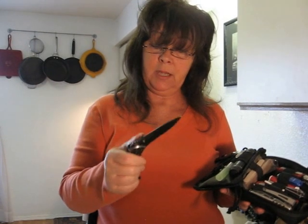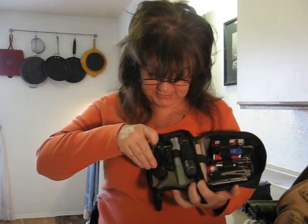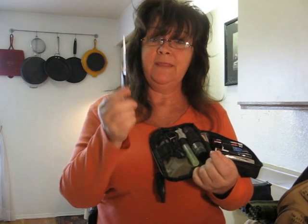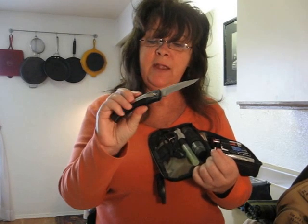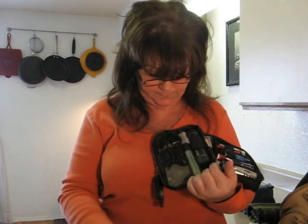I have my SOG knife. I'll just hold it up like this so you can see it. This is a Walmart knife. These are selling for $1 at Walmart in, I think, the fishing section. And they are so damn sharp. Everybody should get like $10 worth of these and just stick them in your prepper room.